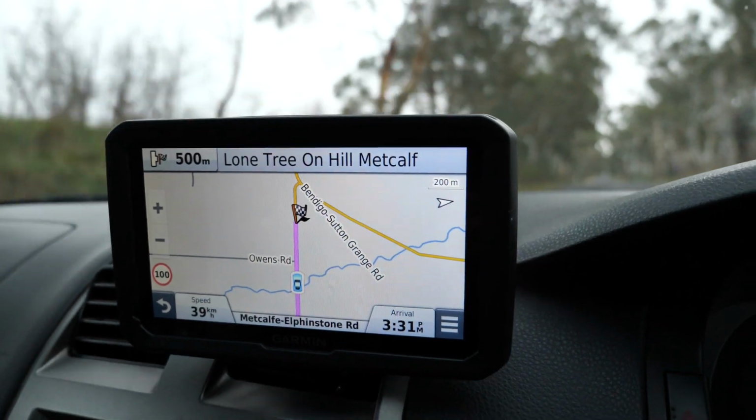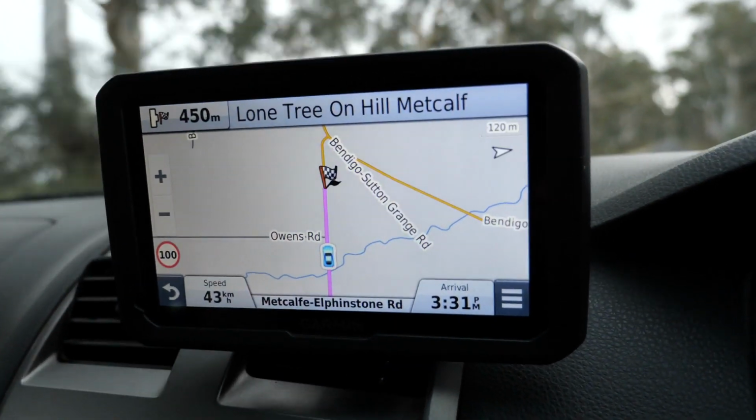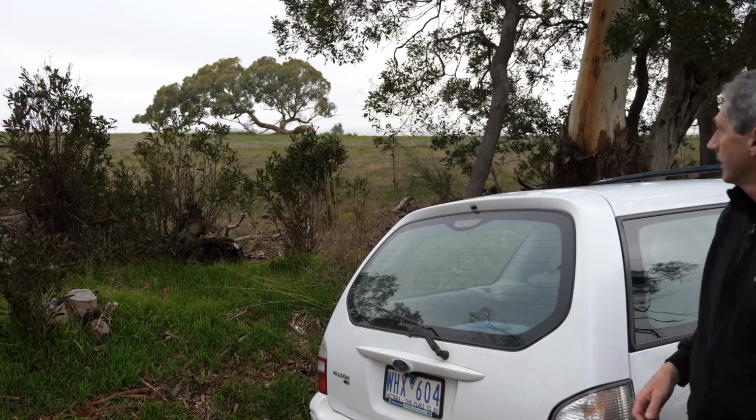Okay, so I'm just driving down the road here, heading to my next destination, and I'm actually waiting for the GPS to tell me when I've arrived. Now, in 200 meters, arrive at Lone Tree on Hill Metcalf on the right. Well, there you go. It's just told me I've arrived. Now, in the daytime, I can actually see that I've arrived at my location, but when I came up here during the night time, I could not see a thing. So that's the advantage of having that GPS.